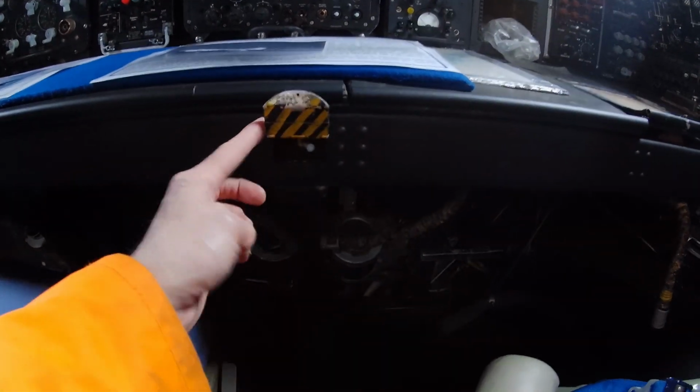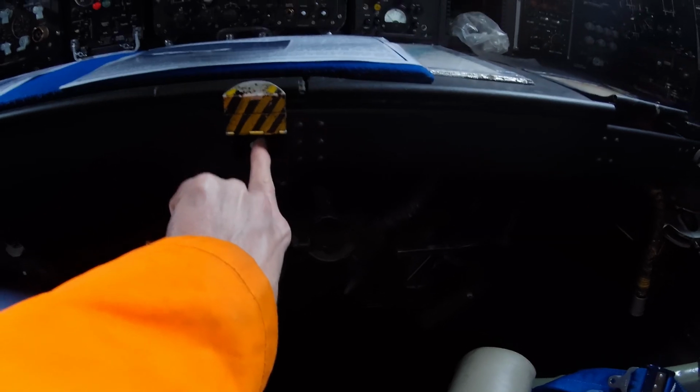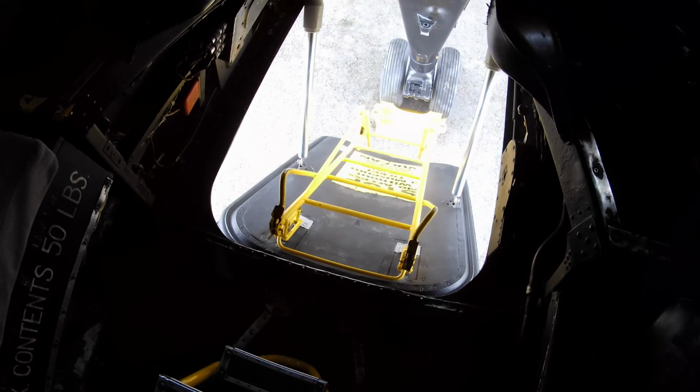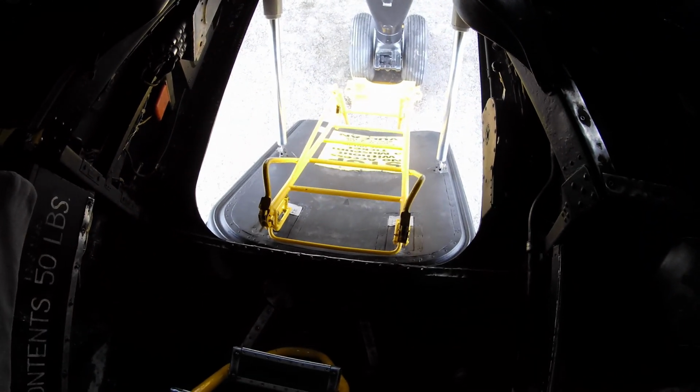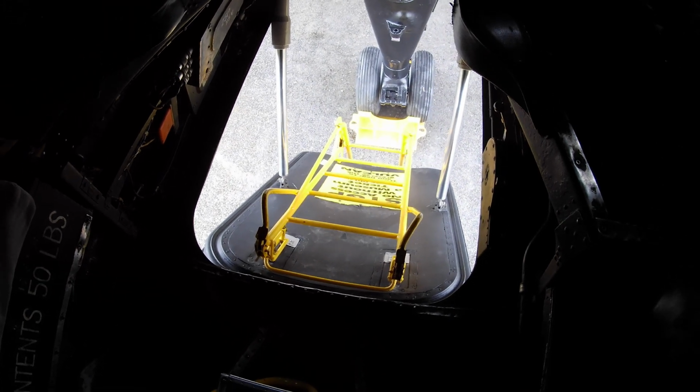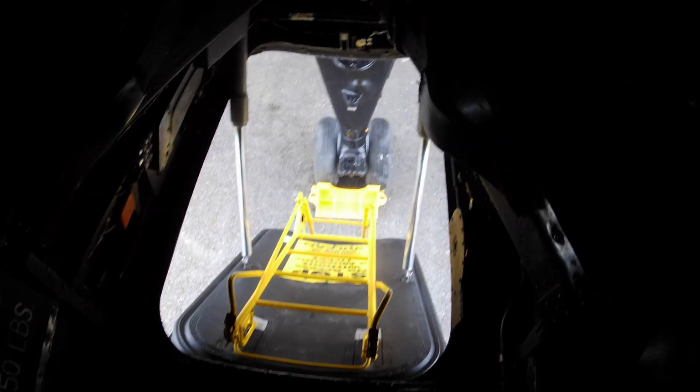Underneath this flap is the switch that will blow the hatch down. So that would force the hatch down into the airflow, and then the crew would climb down. The ladder wouldn't be there, and their egress would be effectively out through the hatch as a chute or a slide.